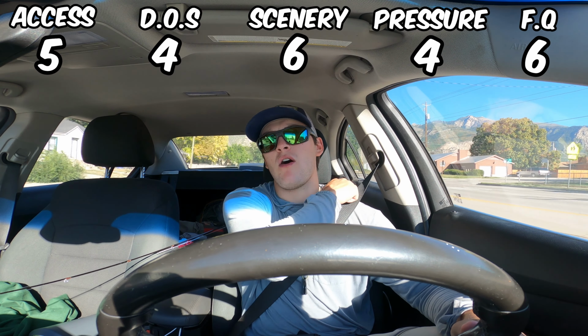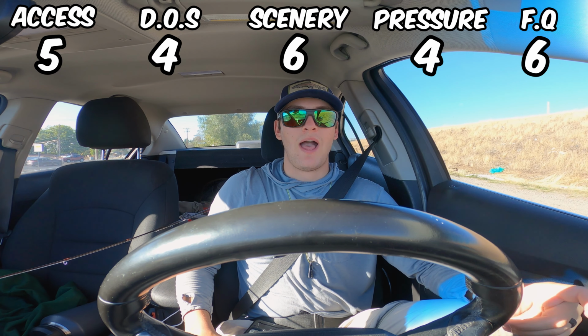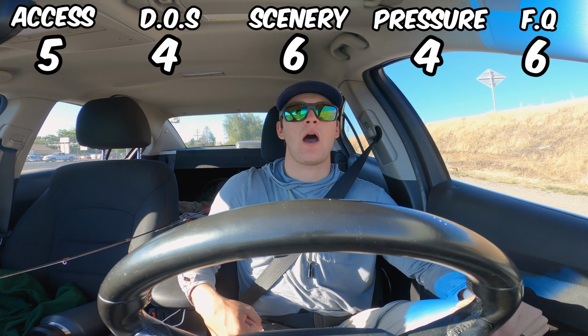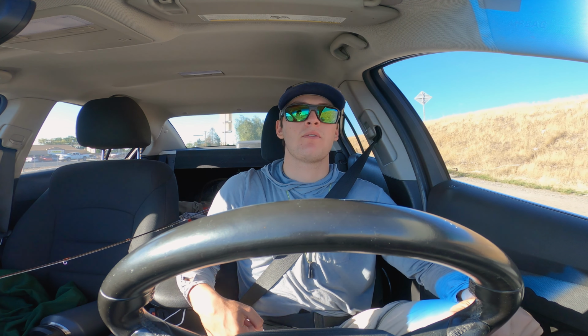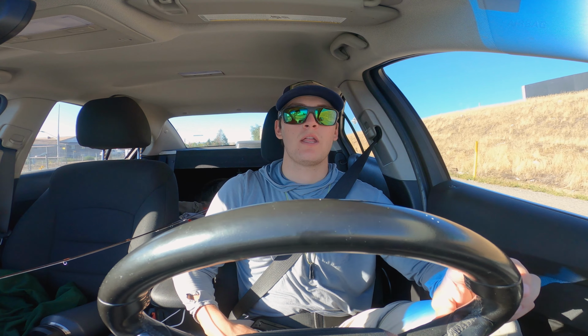And that was all five. And I have to add this up in my head. All right, well, after adding up the five categories, the grand total for the Ogden out of 50 is gonna come right in at 25. Pretty much right in the middle. Not the best river in the world, but definitely not the worst river in the world.